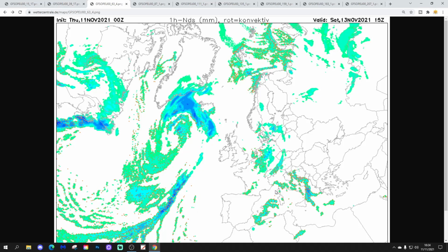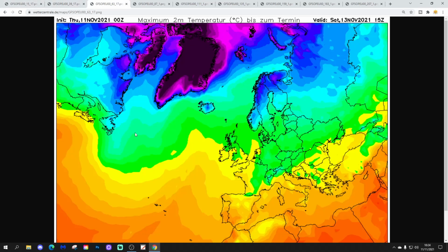Down in the central part of the Med, there might be some heavy showers and some thunderstorms, especially perhaps around southern parts of Italy and extending up the Adriatic.